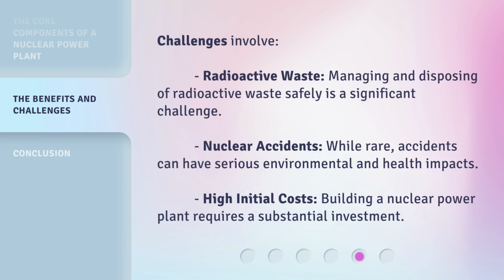Challenges involve radioactive waste. Managing and disposing of radioactive waste safely is a significant challenge. Nuclear accidents. While rare, accidents can have serious environmental and health impacts. High initial costs. Building a nuclear power plant requires a substantial investment.